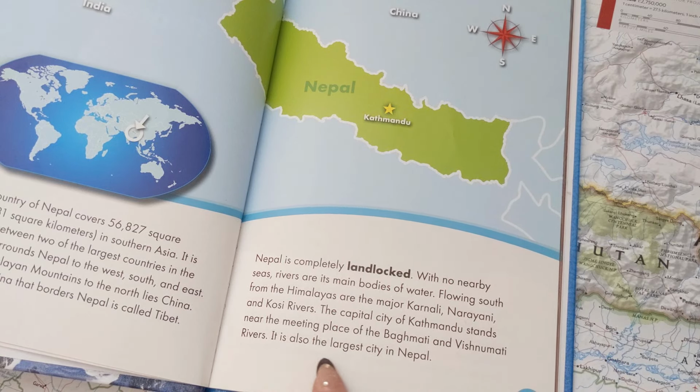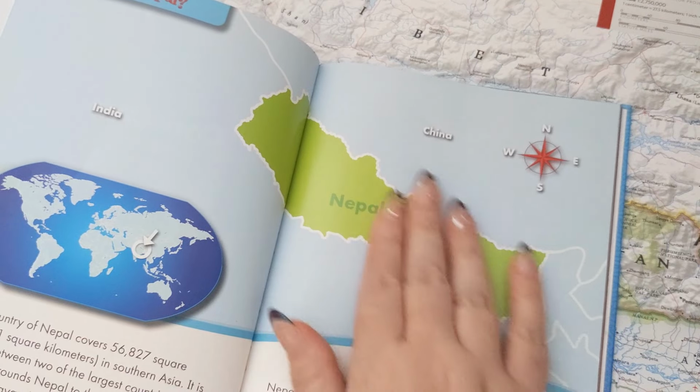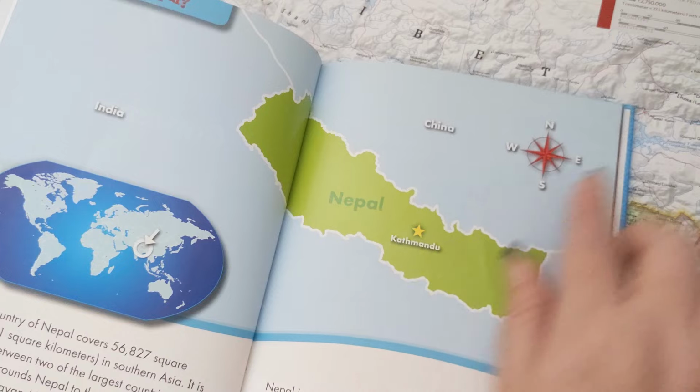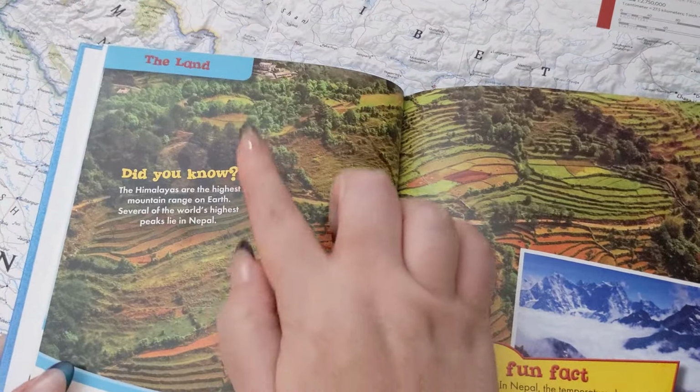Here's a world map that shows you where Nepal is located. And there's a little basic map of Nepal here. You can see Kathmandu. The land.